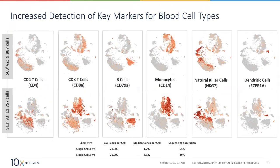When we break out the plots and look at these key markers by themselves, you can see increased sensitivity for each of these key markers, particularly when you're looking at our V3 chemistry. You can see more intense UMI counts coming from our T cells, our B cell population, our monocyte population, our natural killer cell population, and our dendritic cells.